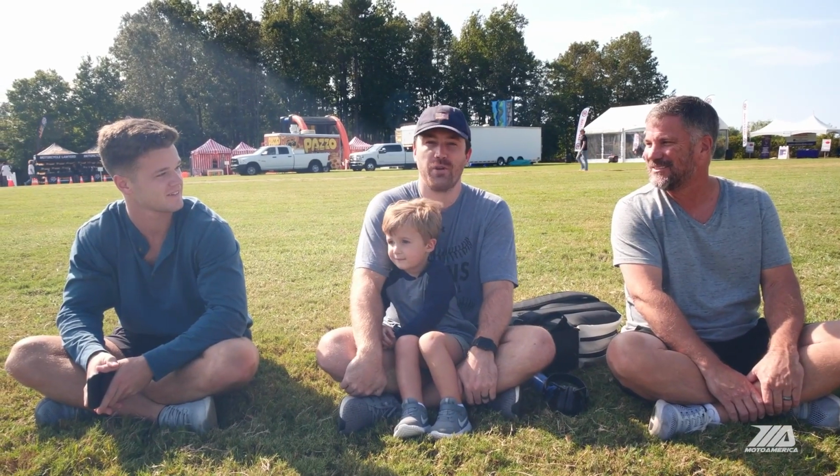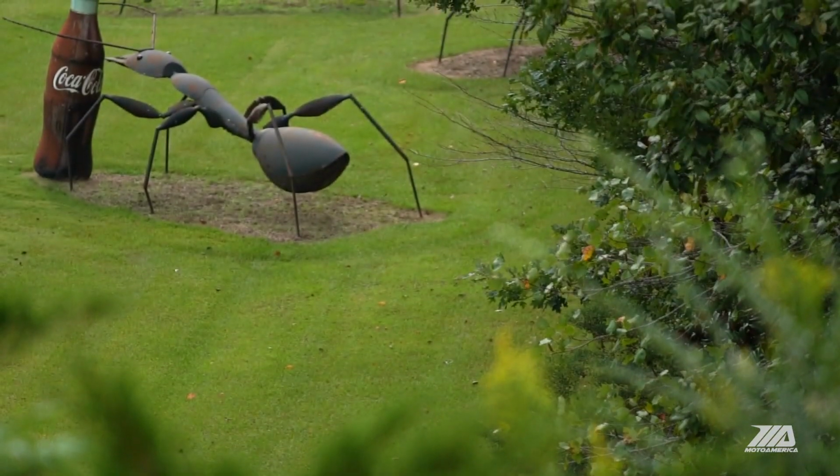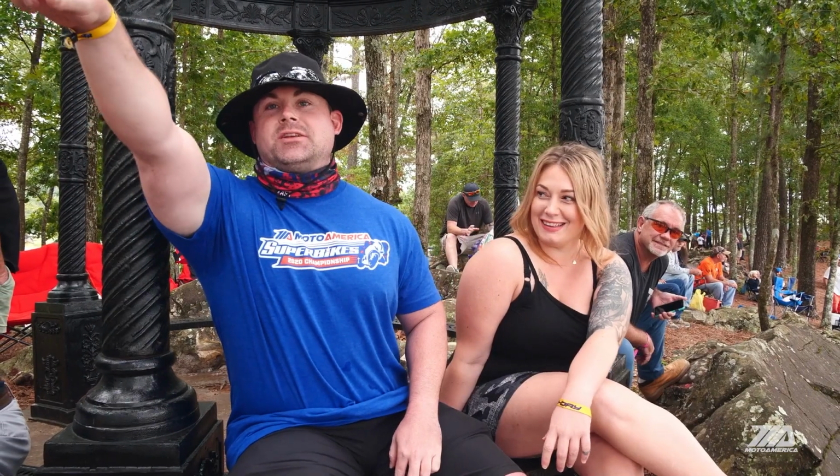My favorite sculpture in Barber Motorsports Park is the ants carrying the Coca-Cola can over on the back corner over there. My favorite one is the ant holding the dude over there, the person, for the bike. So that's my favorite one. My favorite sculpture at Barber is Charlotte's Web.